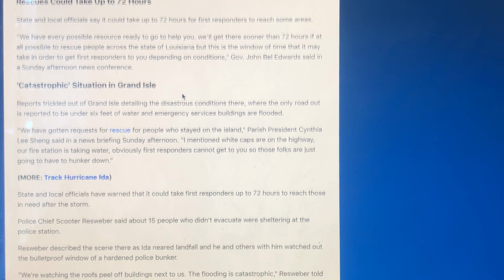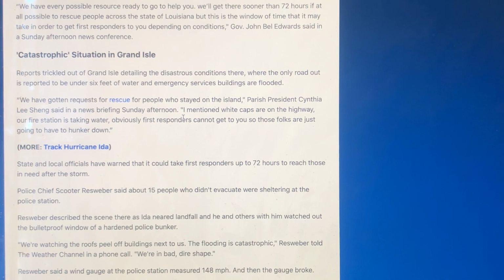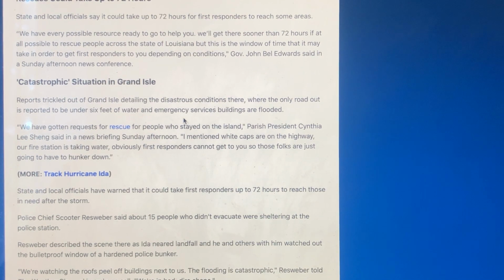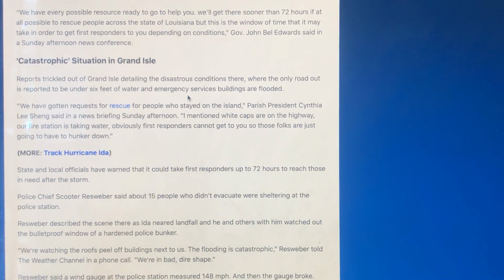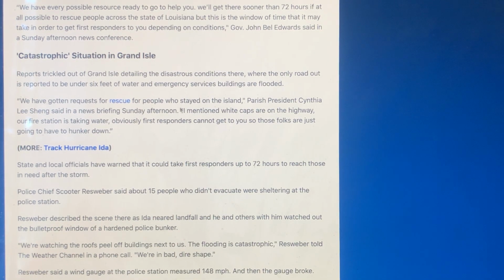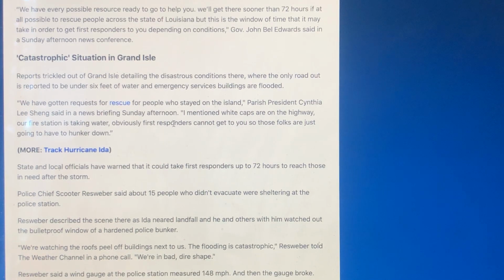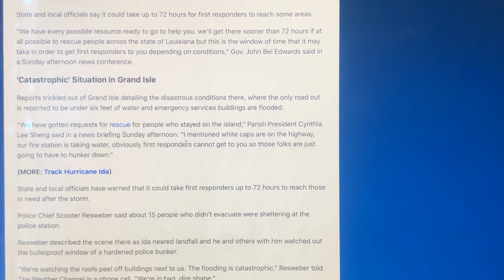It's just terrible. Catastrophic situation in Grand Isle. Grand Isle was literally just to the east of where the eye made landfall in Port Fourchon, Louisiana. I think I'm pronouncing that right. So Grand Isle got into the eye walls of Ida because Ida started to create a double, even eventually triple eye walls as it started merging eye walls, which was truly devastating.